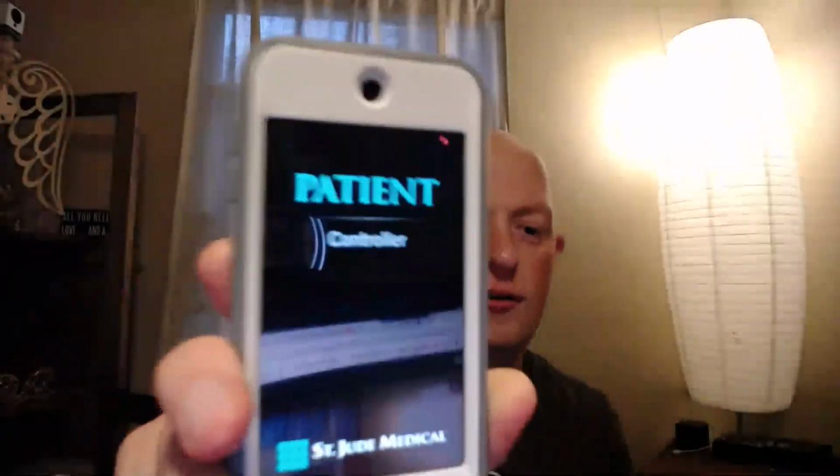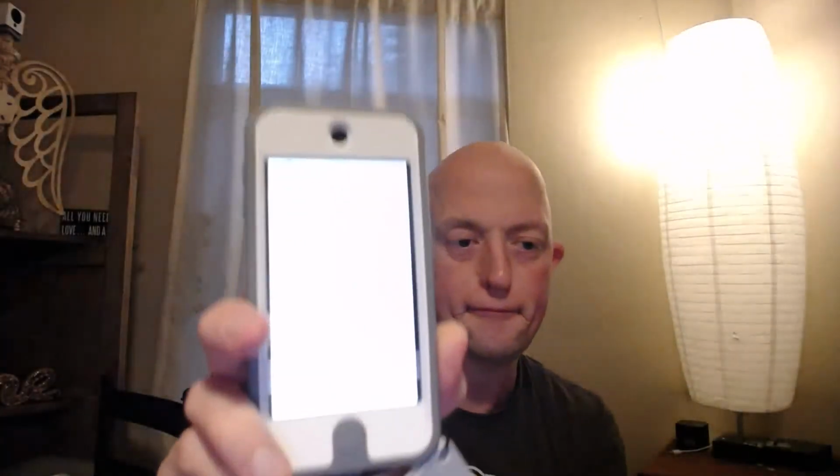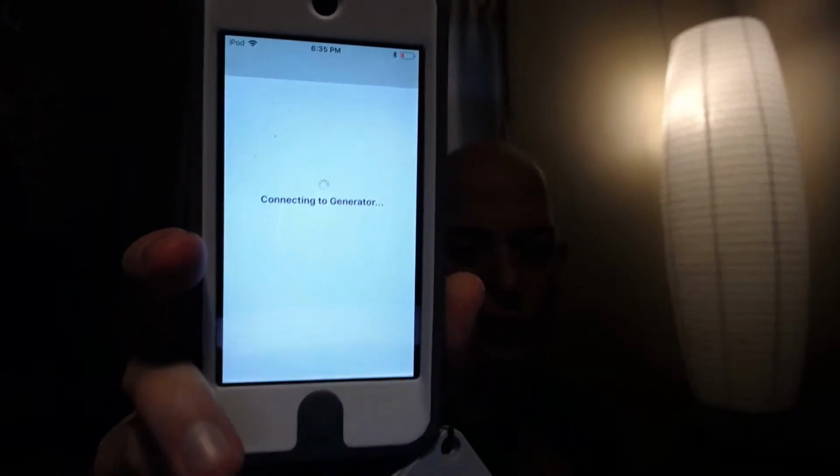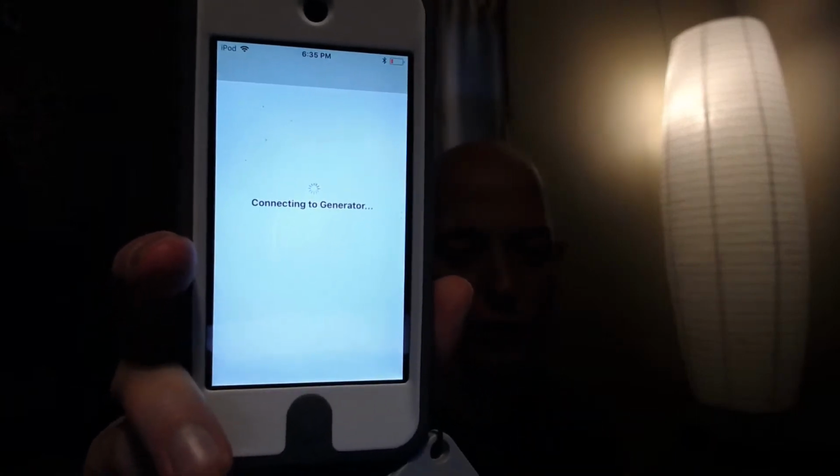That's not going to work. But it's a little stimulator. It says St. Jude Medical Center patient control. It's a little program that connects to a generator. This is all going to be flipped backwards, and I apologize.